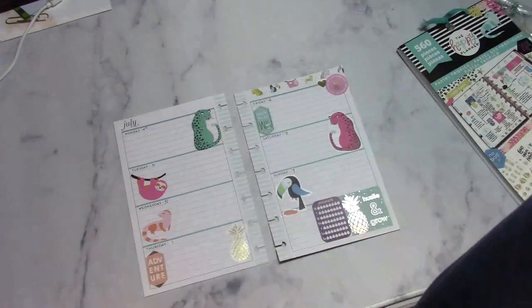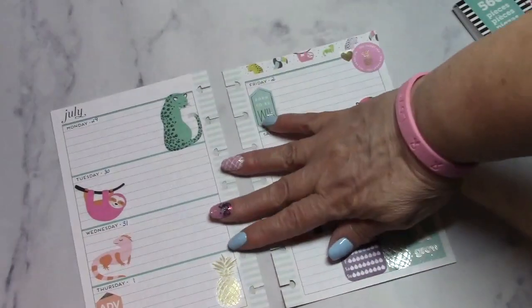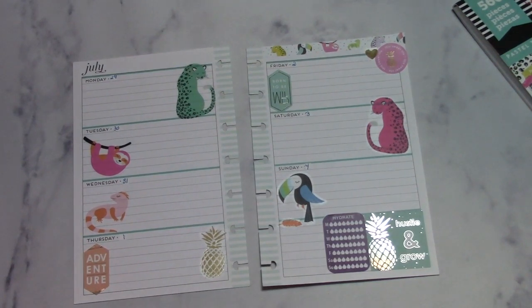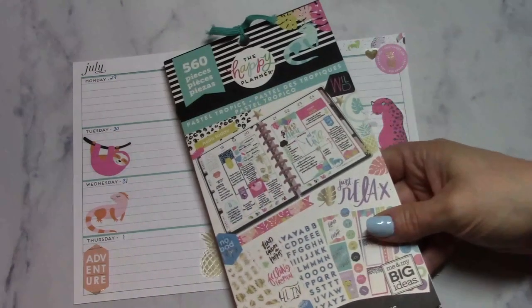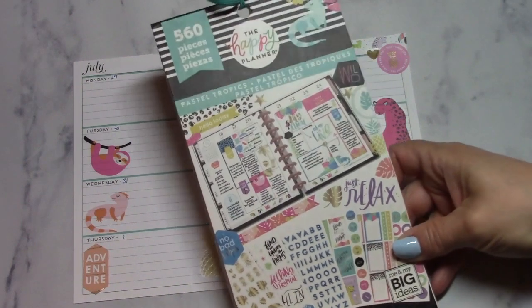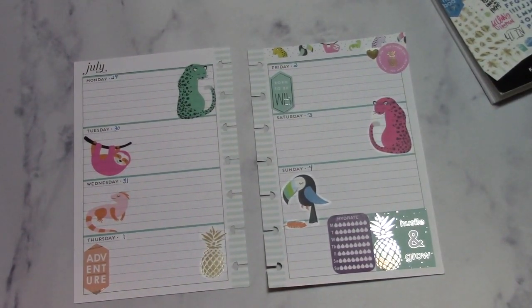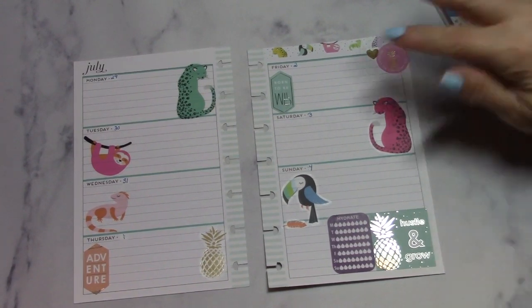There it is. We'll zoom down. And that is it for July 29th through August 4th. Again, this is for my mini happy planner. The book is Pastel Tropics. And I like it, because I need room to write on here now that I write every day, but I do need room.